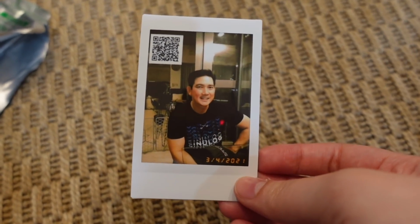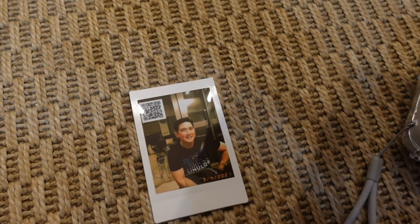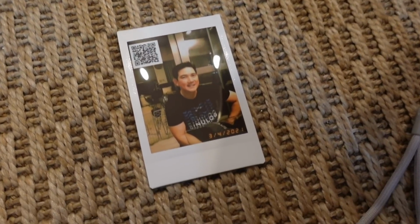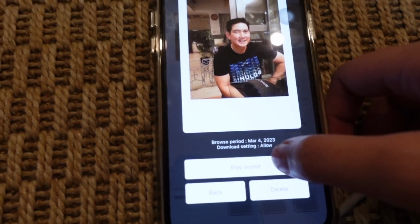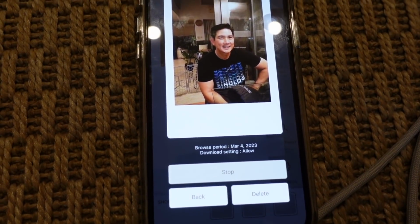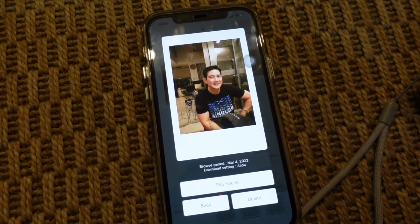So, I took a photo of my dad through my new camera and na-print ko na siya. And this is so cool kasi yung QR code niya will play the voice note that he had here. And if you guys try to check it, ayan na, na-save ko na kasi siya. You can play the sound. I love you. And he just says, I love you. So cute, guys. It's super duper cute.